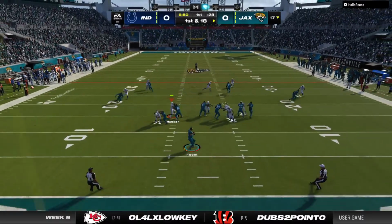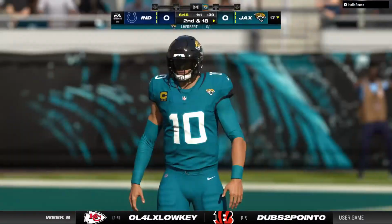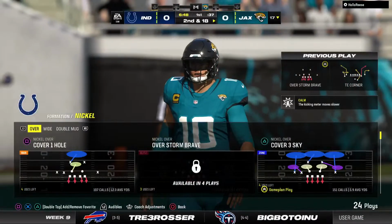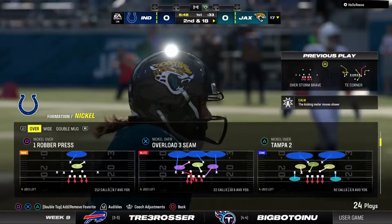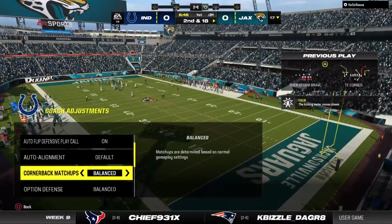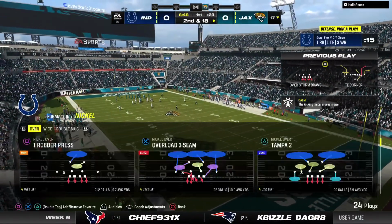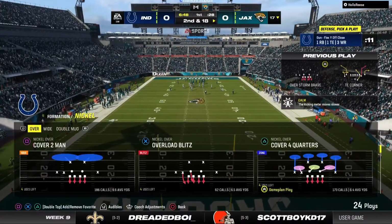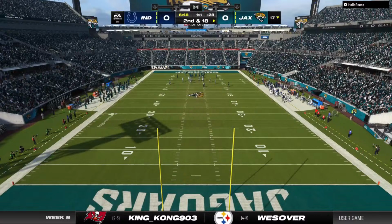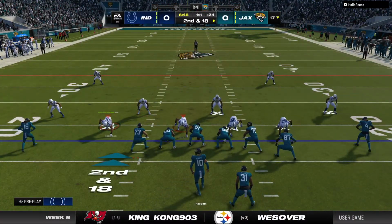Herbert on the first play wants to pass it. To the sideline and incomplete. Had the right idea there, trying to throw it to the sideline, but he led him just a little bit too much, trying to get it out to his receiver. Ends up falling to the ground, incomplete. Well behind the sticks here with a 2nd and 18.